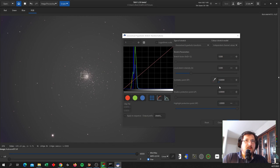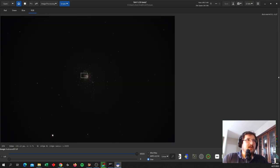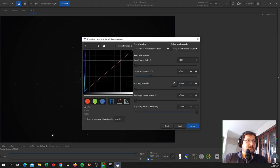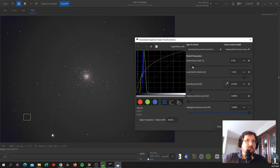Now, I did make a big mistake here. I did not set my symmetry point. I just drew a box around where I wanted it to be. So I'm going to have to start that process over. So again, going into image processing, I'm doing a curve, drawing a box around some of the darker space, and now setting the symmetry point. And now that allows me to focus the stretching around that symmetry point.